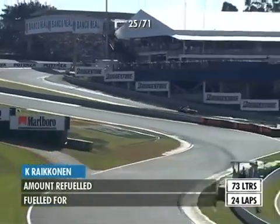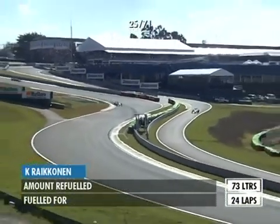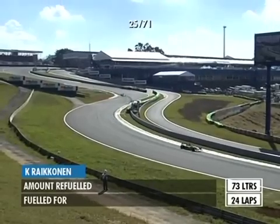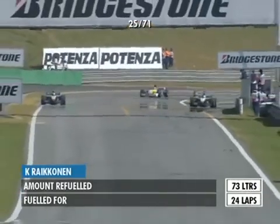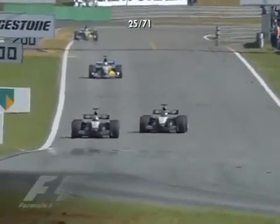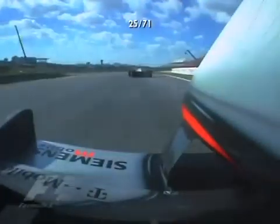Now there's the Benetton coming around turn one. There's Räikkönen, second car of those two. Yeah, that's Coulthard first, of course. Watch out for Coulthard. That's the battle. There's Räikkönen rejoining. There's Coulthard on the outside. This is an important battle between these two, and Räikkönen sensibly slots in behind Coulthard.